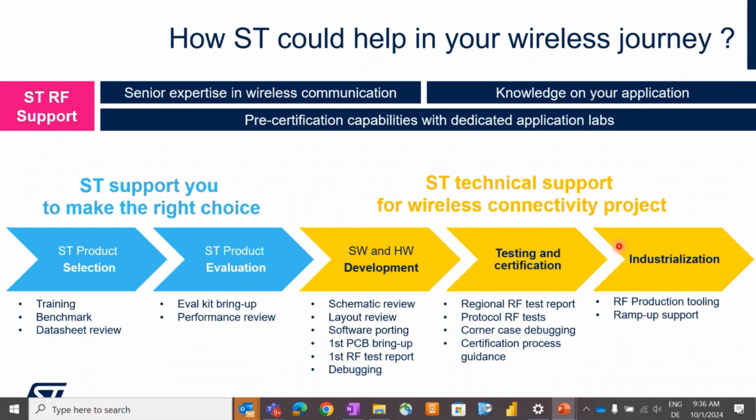And finally, during industrialization, some people also need support here, and ST is also here to support you to make the final tune-up before you industrialize your project for mass production ramp-up. So these are a few steps we put in place. This support is available today, so don't hesitate to contact us to ask for support for your wireless project.